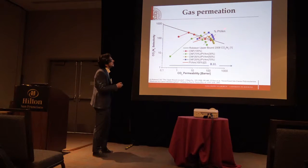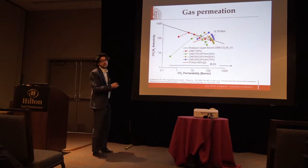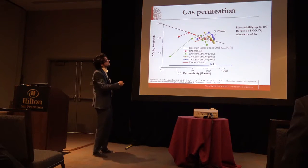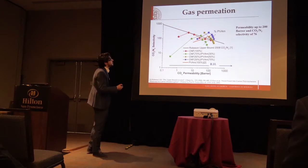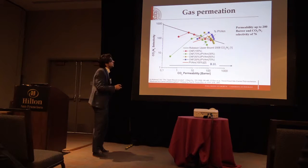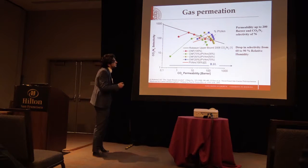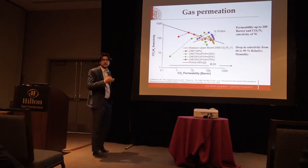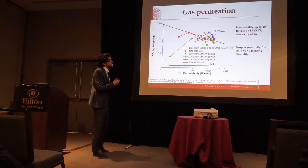As you can see, these are membranes at different content of polyamine. The more you get inside, the better it performs. We got up to 200 barrer, with a selectivity of 76. These are just numbers, but it's better, in my opinion. Everything all right? Not yet, because as you can see here, we have a drop. Basically, this is roughly 60% humidity, this is roughly 90% humidity. Usually, we have to work at high humidity efficiently. So we still have a problem.